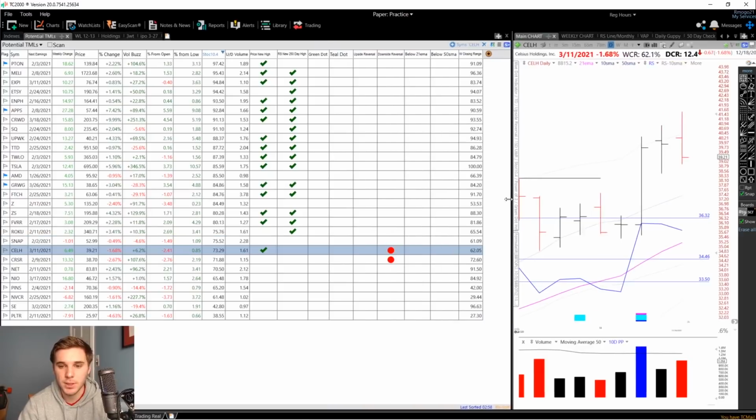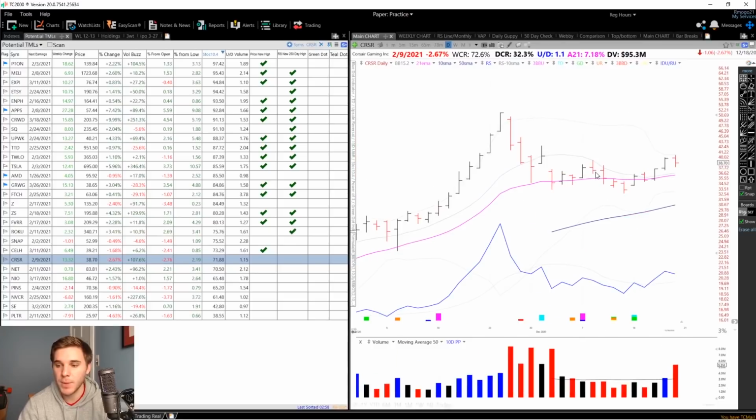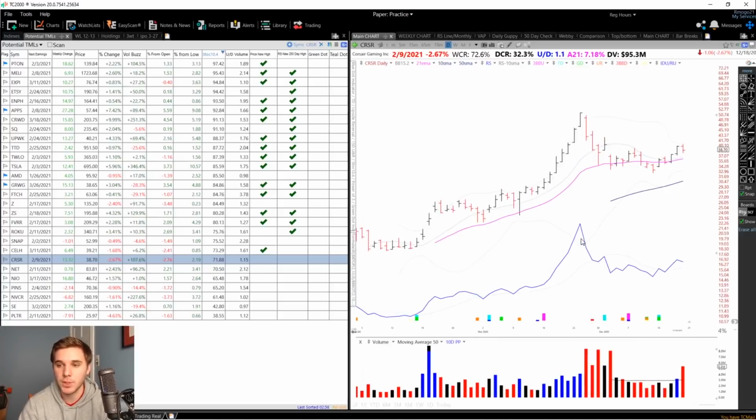And the other one is Corsair. Overall, this one is a little bit more serious in my mind because of the huge volume coming in, although you do have to take into account that it was quad witching on this Friday. And overall, it was only down 2.67%, and it finished pretty well off the lows. So once again, one bearish candle. We've got a nice start of an uptrend here from the 21 EMA. So I wouldn't be too worried if you're in this at this point with a decent cushion. Maybe you bought off the retake of the 21 EMA right here on the green or teal dot entry. So overall, it looks pretty good.